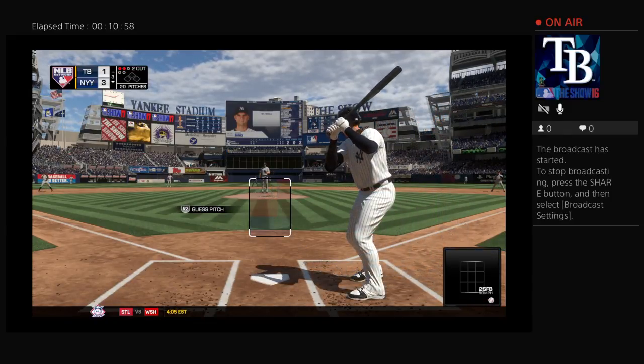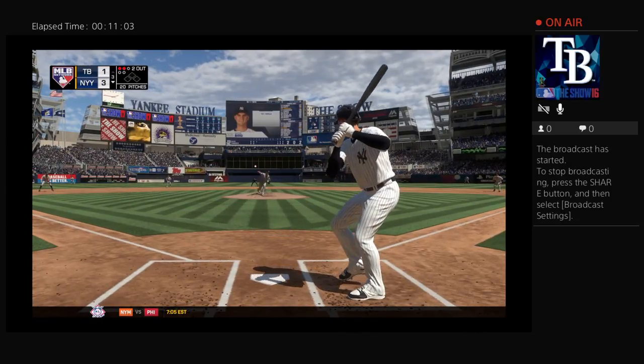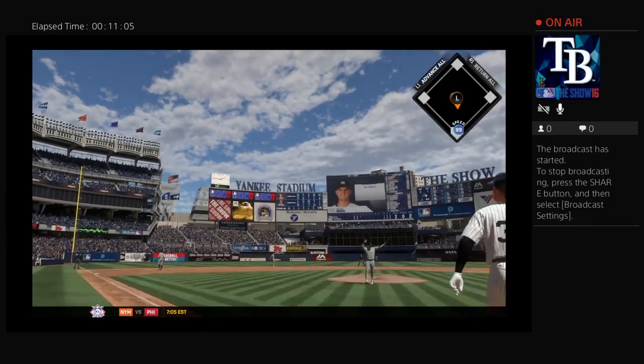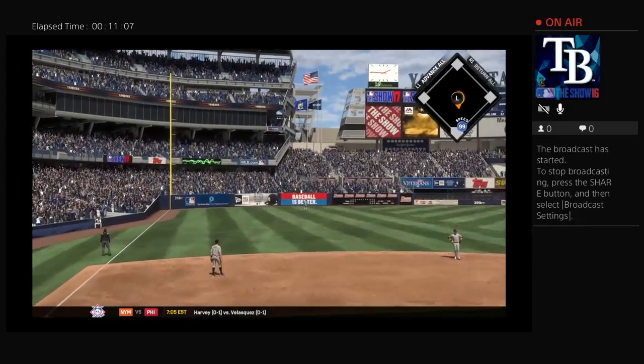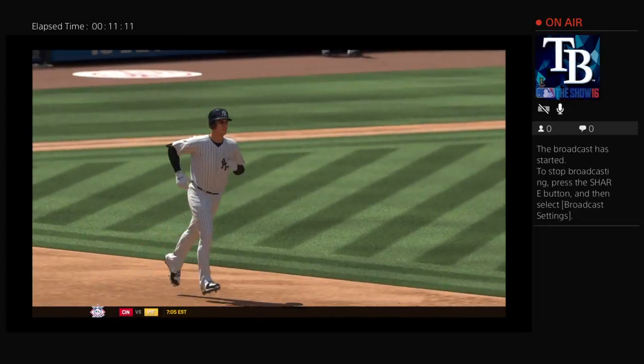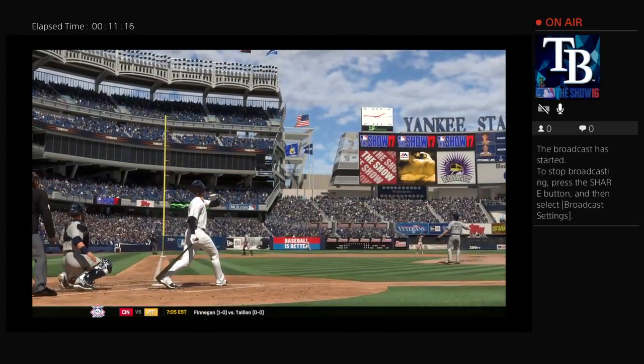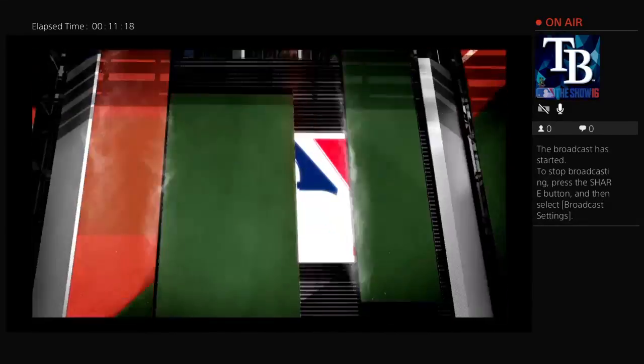2-0. From the windup, the 2-0 pitch. Boy, and here's a drive. Deep left field, and the long ball's going to bite him for the third time today as this one is gone. A home run.